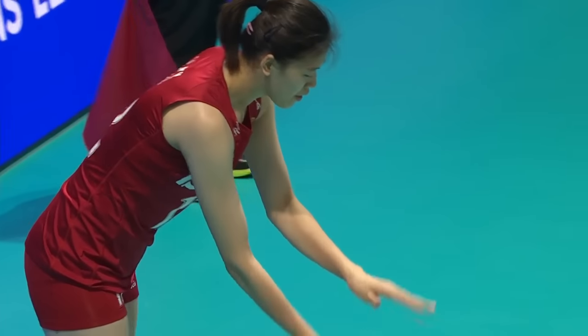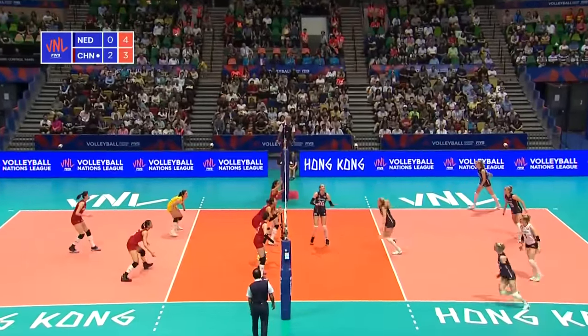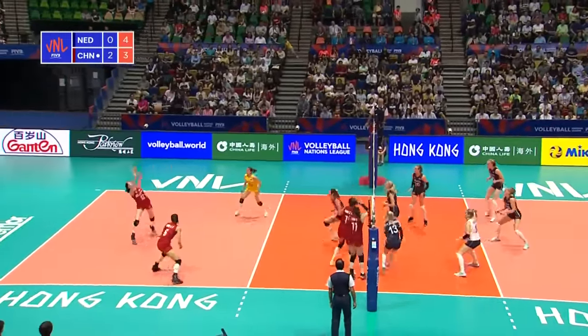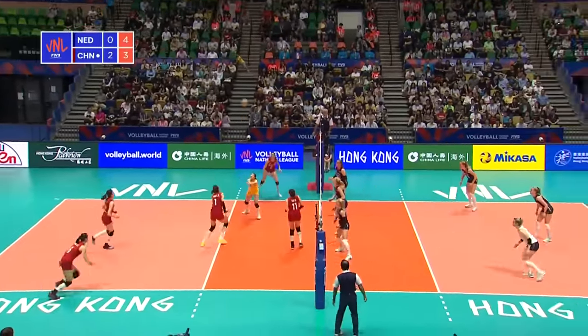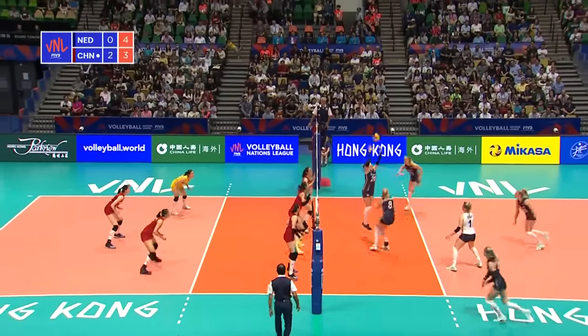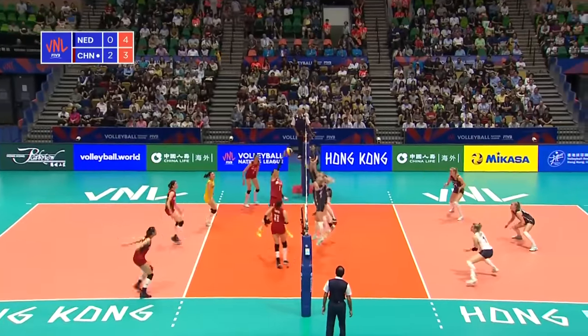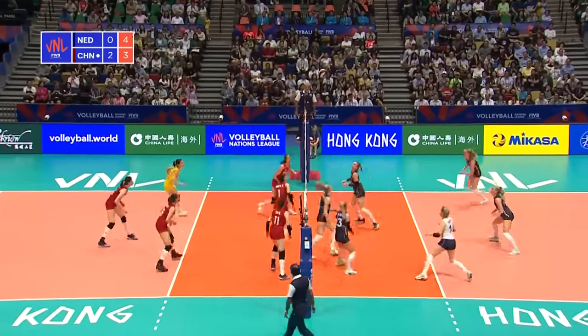Quick discussion between attackers and setter, what patterns they can run if they get the ball into transition. They do, but no setter available on that one. Free ball, the Dutch. China go again. Good pick up.